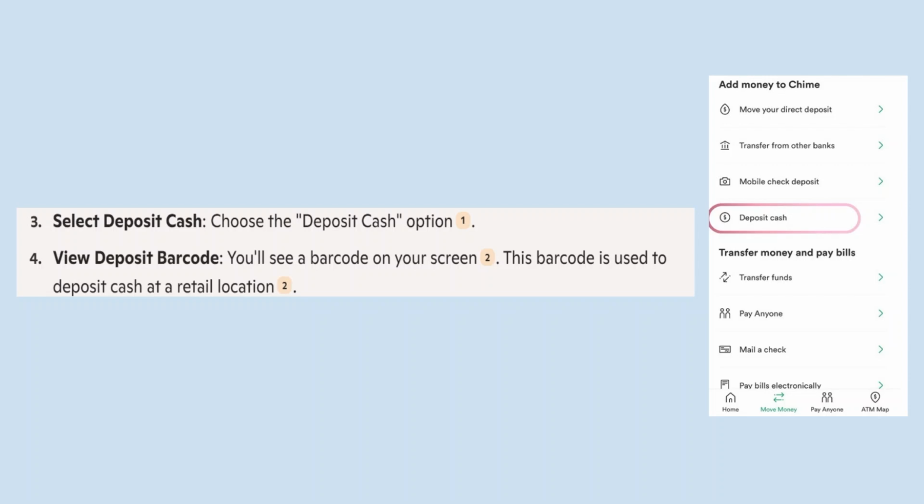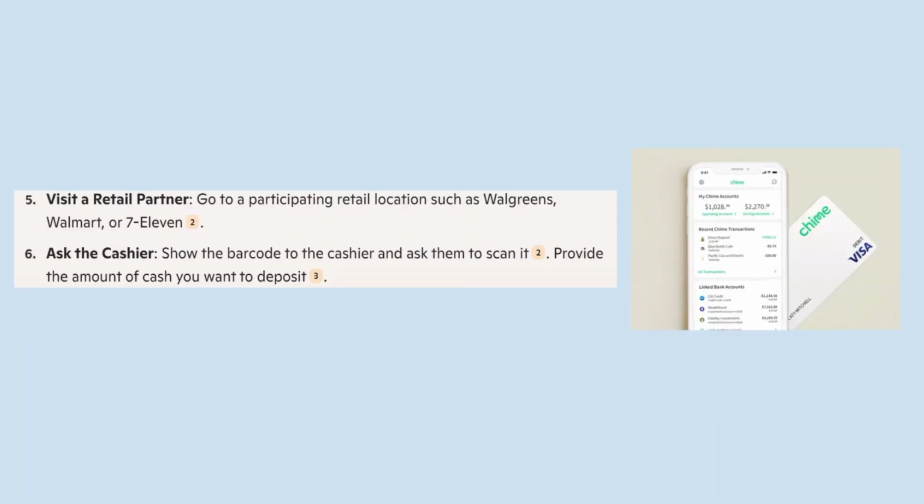Once in this section, you will see a barcode on your screen. This barcode is used to deposit cash at a retail location. After that, go to a participating retail location such as Walgreens, Walmart, or 7-Eleven. Here, show the barcode to the cashier and ask them to scan it.